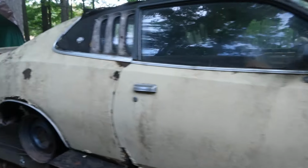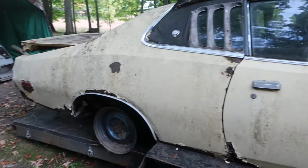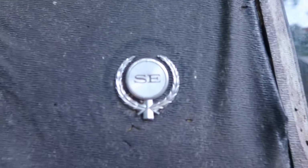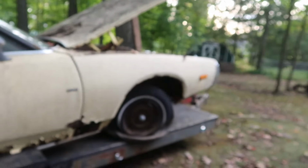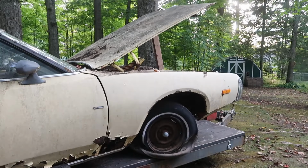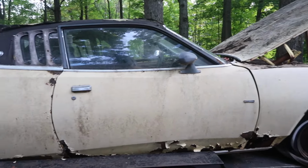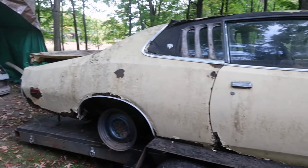That's about it. That's a little walk around tour of it. Next, I'll start cleaning it all up and see what I find inside. It's got the louvers, special edition. This side here, once I paint it plum crazy purple with some blackout treatments, I think it'd be pretty cool in the front of the house.